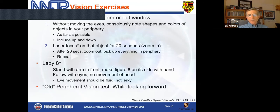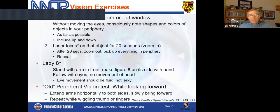And then the last one, in terms of peripheral vision, we've all probably done the old peripheral vision test where you put your arms out to the side and then you slowly bring them forward until you can see them while keeping your head and eyes straight ahead. Well, that turns out to be good exercise as well. Focus on how soon you can see them and do that a few times. But here's the modification. Do that while you wiggle your thumbs or your fingers, and you'll see that, if you're like most people, you will actually see your hands or arms sooner than if you held fingers and thumbs stationary. And it goes back to the earlier comment that our peripheral vision is designed to detect motion.